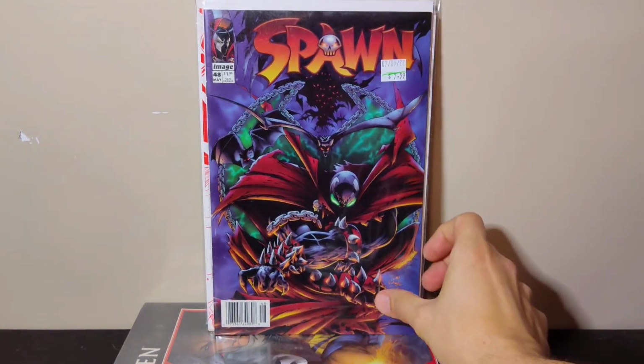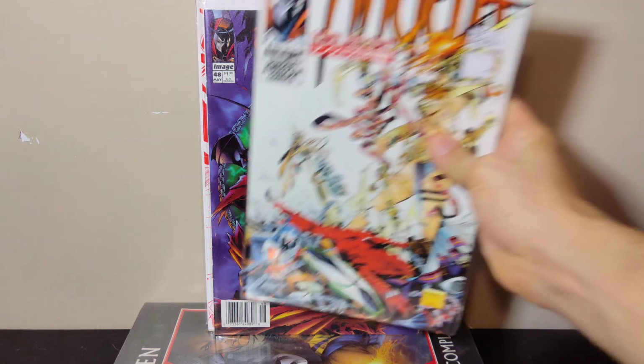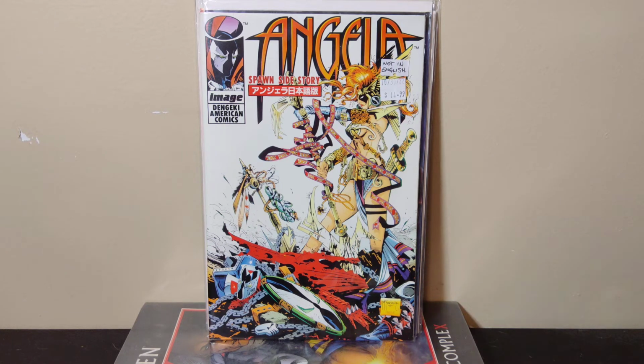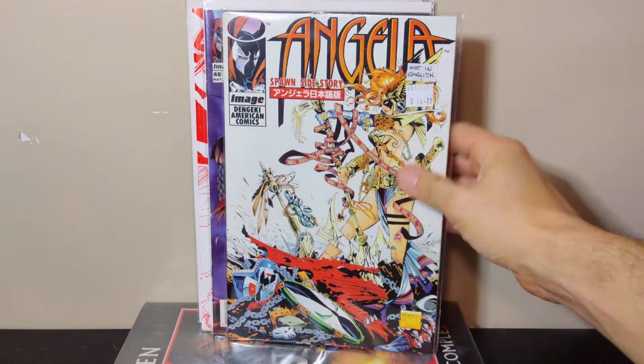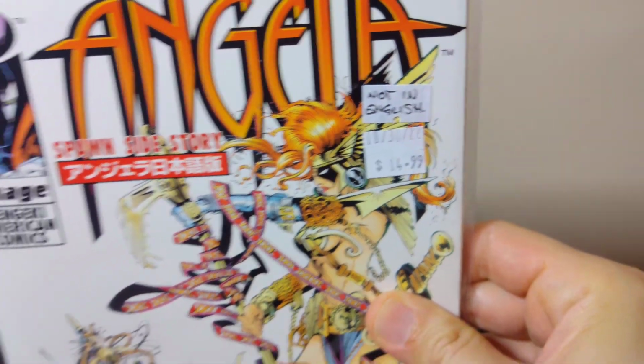I got a couple of Spawn books. This is number 48. This was $8 originally, so a little more than $4. This was just a newsstand. I don't think I had 48, so it was doubly good because I needed it for my run, and it's a newsstand. And this is kind of cool. This might be my first foreign comic. This is Angela Spawn Side Story. This was priced at $15, as you can see, not in English, so about $8, I guess.